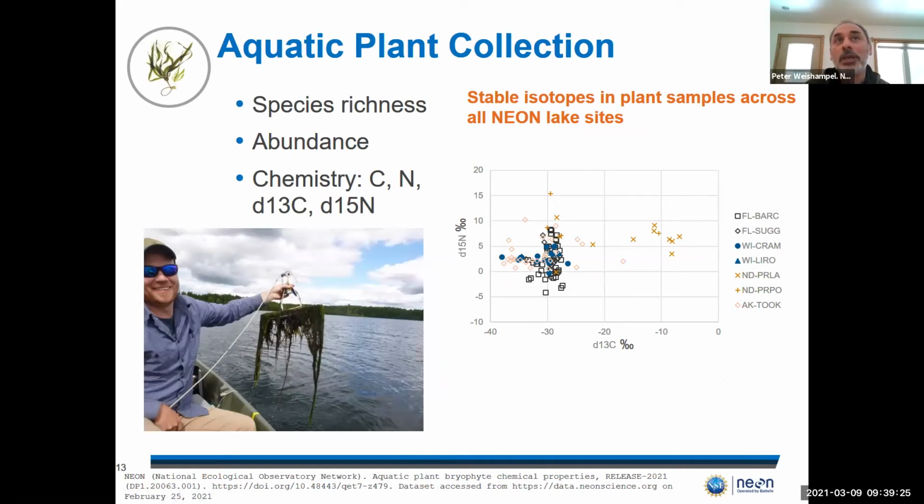Moving further down the food chain, I just grabbed a smattering of our aquatic plant data, and we sample plants. You sample in a couple different ways. The one illustrated here is sampling with a rake collector. You throw a rake in the lake, haul it in, and see what plants you picked up. We're also trying to sample plants using sensor-based technologies. In this case, it would be boat-mounted sensors that we use for bathymetry, but the sensors are sensitive enough that we think they can detect plant species as we scan the lakes for bathymetry.